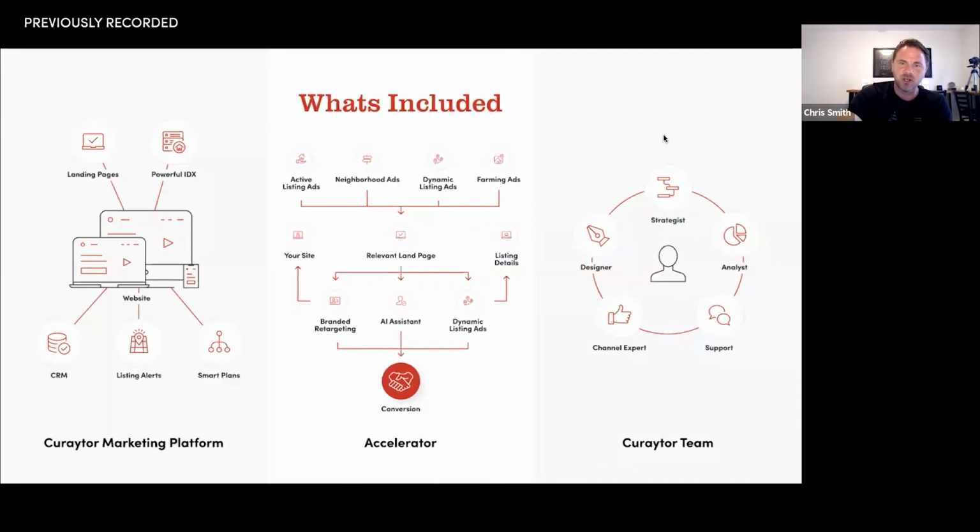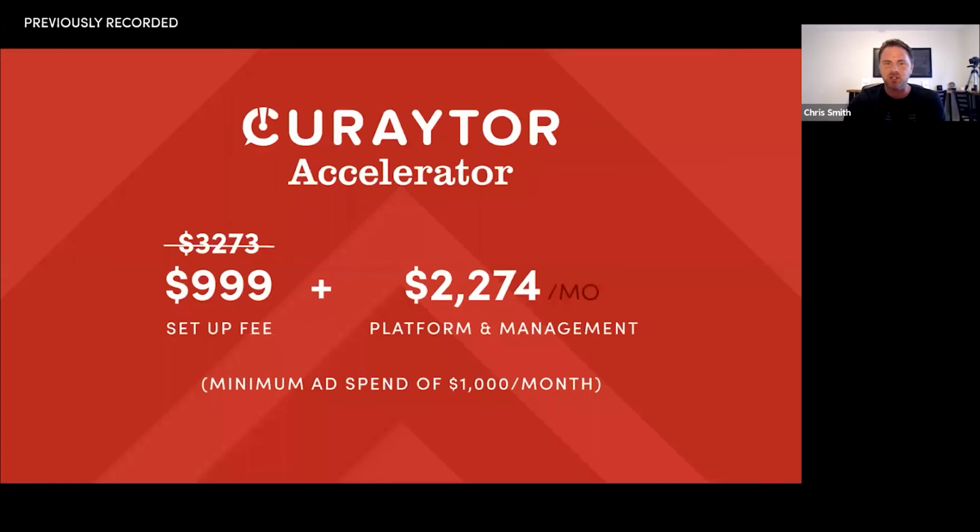Nice work. So what's included with Accelerator is all of the technology that you need, all of the strategies that you need, plus the team you need to get it right. As far as the cost, the monthly cost is $22.74 per month. We do limit this product to 2 agents per market. We only send 2 agents per market leads from Accelerator. The minimum ad spend is $1,000.